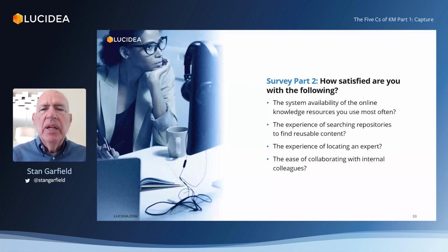Second part of the survey, how satisfied are you with the following? So this gets into the actual systems and tools that you're providing. So the first one about the system availability. If you have a system, is it available? Does it work? Is it up? Is it down? Is it hard? What is the availability of it?